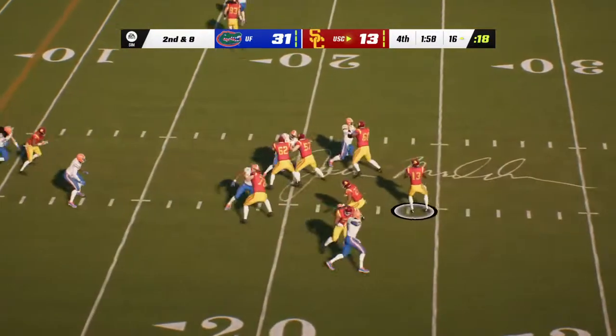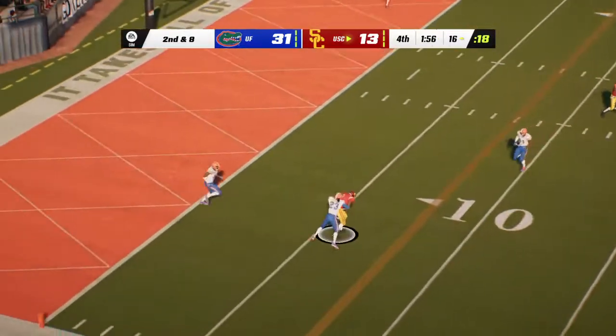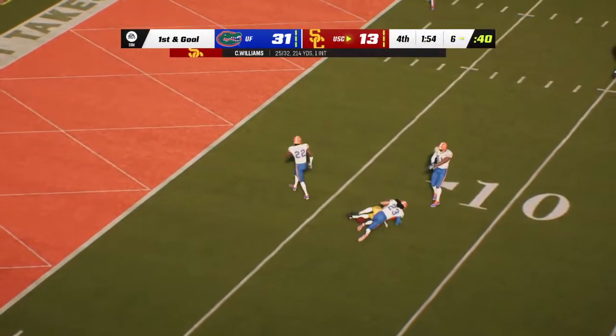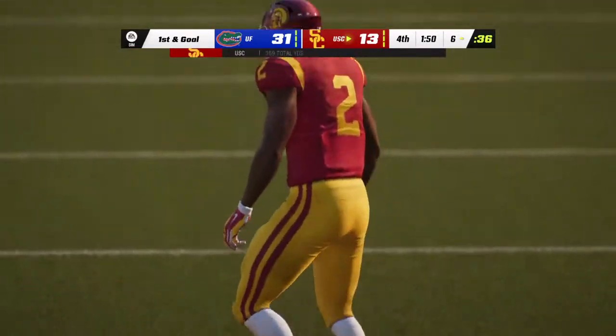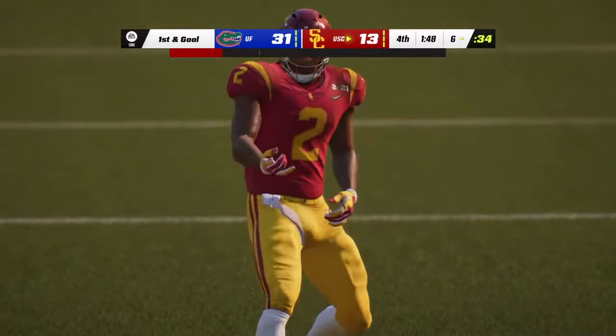Back to throw again. His throw caught right around the 6. And the Dolphins are going to be set up with a 1st and goal coming up as they get him down at the 6-yard line.